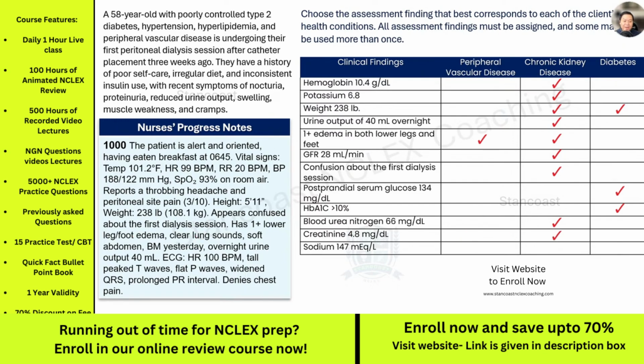The same thing with the creatinine level. This is 4.8 milligrams per dL. With this elevation, this signifies that there is significant kidney damage, a primary marker of CKD. And the peripheral vascular disease does not influence creatinine because it is a vascular condition. For diabetes, it can lead to kidney damage over time, but the high creatinine is a specific indicator of kidney function. Now, what about the sodium here of 147?